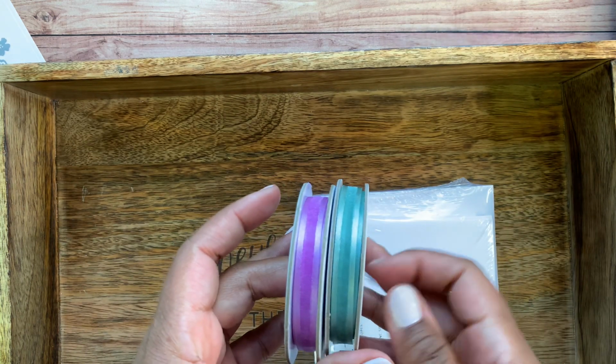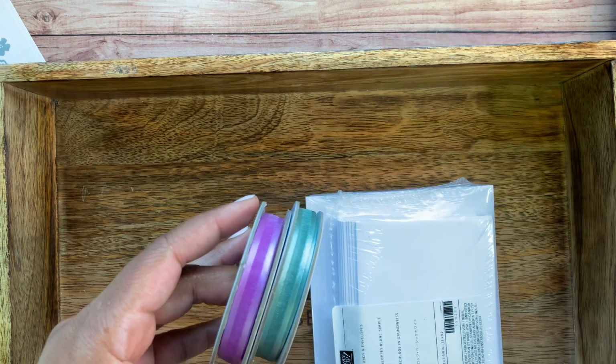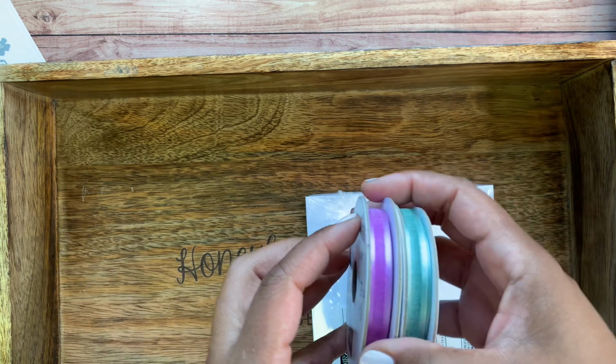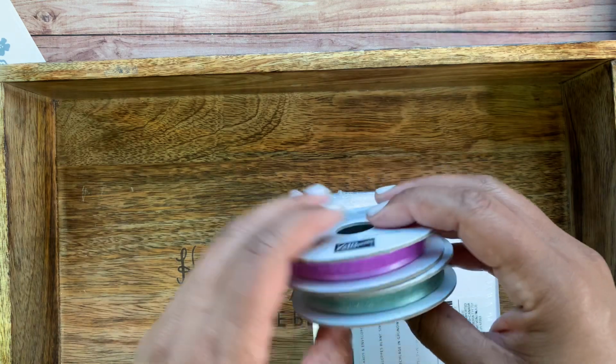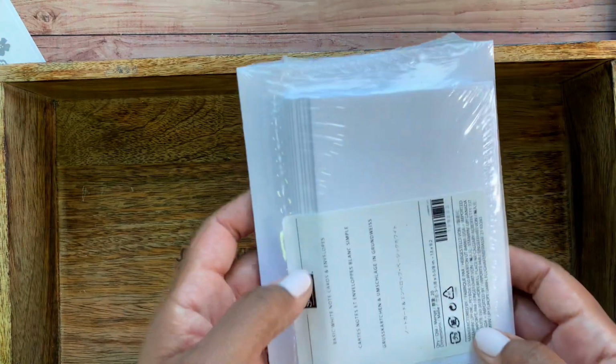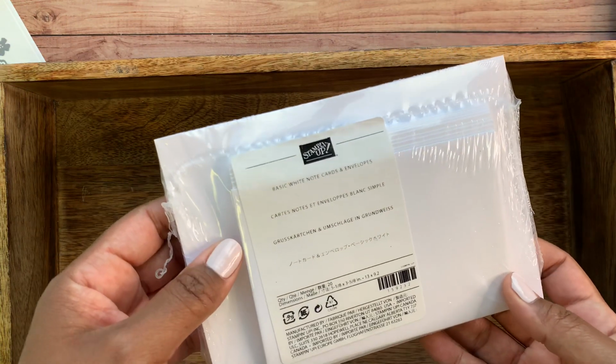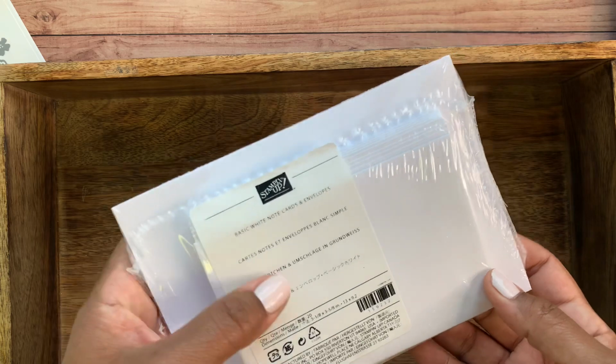So I picked these 2 colors of ribbon. You can do whatever you want. I just kind of thought of a green for leaves and stems, and then this Fresh Freesia is one of my favorite colors, so I picked that one as the other one. But you can do any combination of 2 different ribbons. And then, of course, a pack of basic white note cards and envelopes.